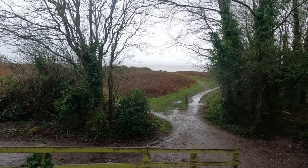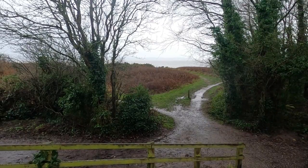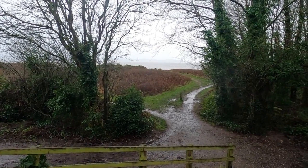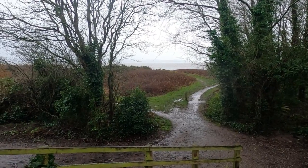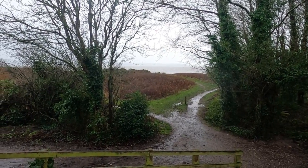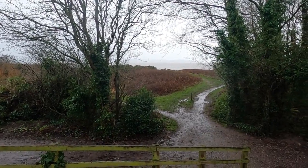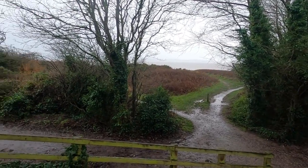About a mile after leaving West Kirby you come to Cubbins Green, and it's a small grassland area which fronts the Dee estuary, and from here you get views across to North Wales, and it's a good spot for bird watching.